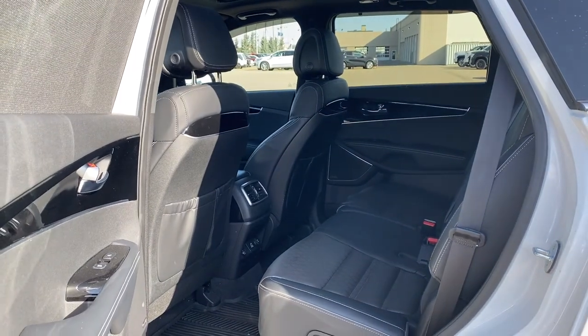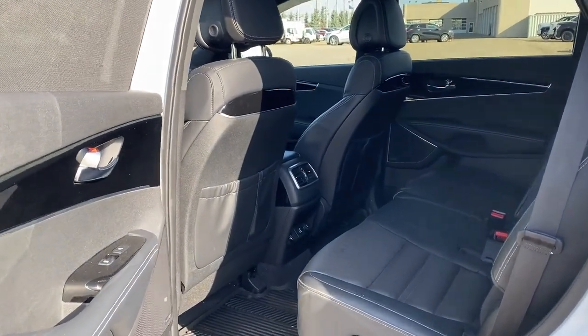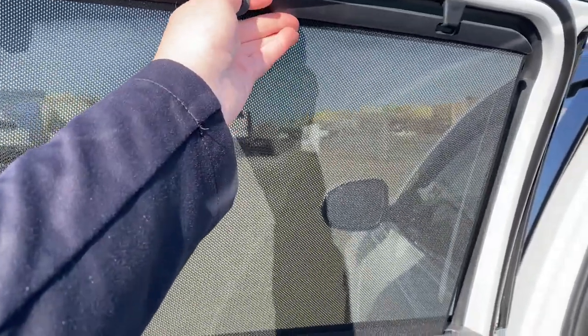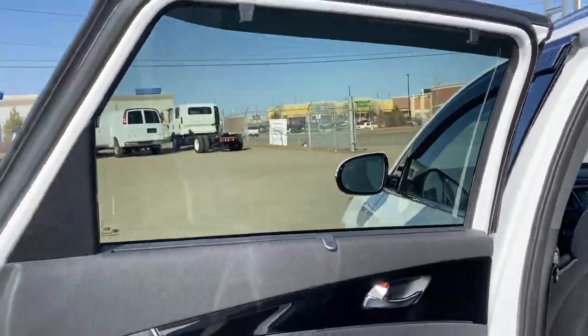Last, we'll take a look inside the back of this 5-passenger crossover. The passenger door has power windows, heated rear seats. We've also got our window shade. We're able to unhook that with ease and drop it down.